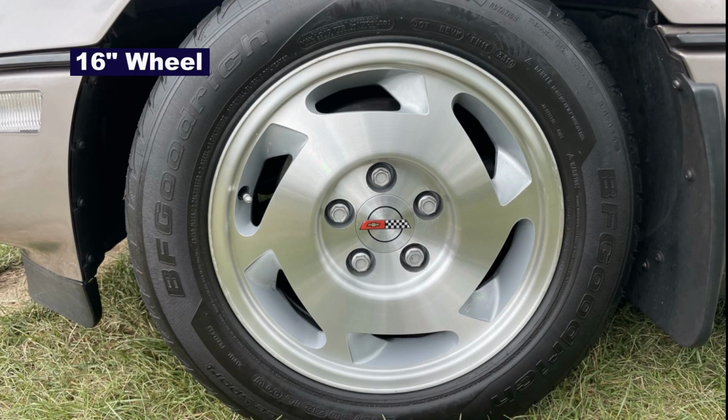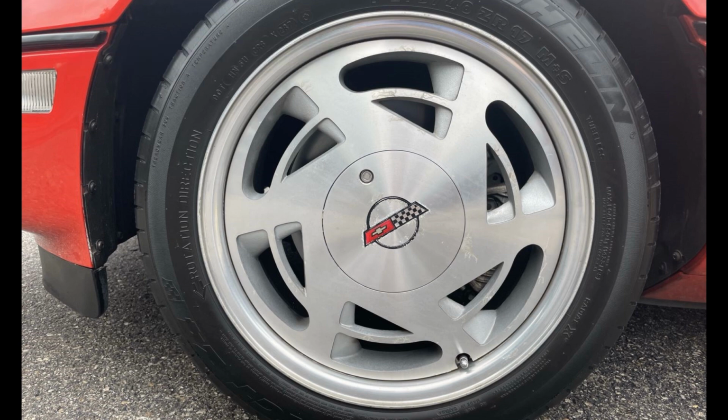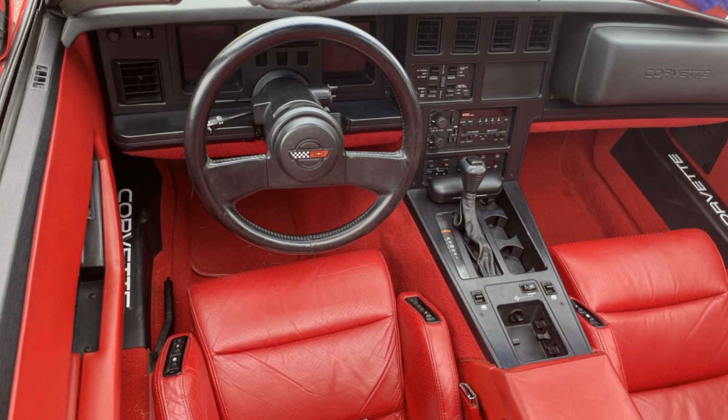The standard 16-inch wheel in 88 is the Razor design, with the single cutout, while the Z51 equipped models got the upgraded 17-inch wheels, called the Salad Shooter or two cutout style. There was a 35th anniversary model in 88 that was all white. Chevy sold 2,050 of them. Door sills in 88 and later became carpeted instead of just plastic.